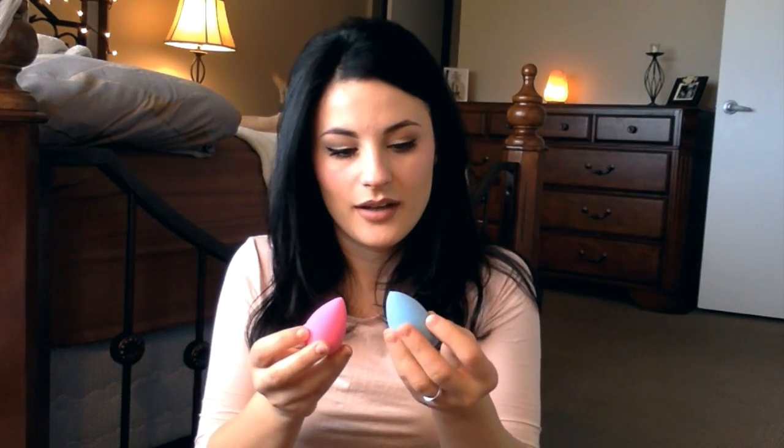And there's definitely a difference. This one is way bigger than the original. Obviously, the different color, but it feels a lot more dense. This one feels like just a lot lighter. It's a lot squishier. This one is pretty dense.